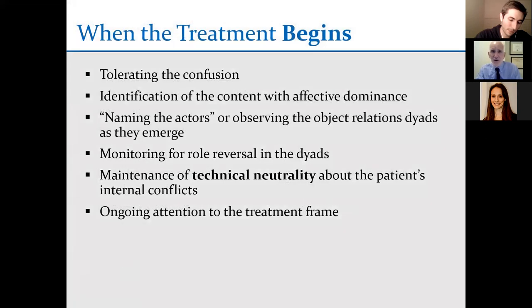Okay. What do we do when the treatment begins? The first thing we do is tolerate the confusion. Patients with borderline personality disorder can be very confusing. You might try to structure what they say, but they're invoking people, telling you stories. It really can be very complicated. We try to identify what they say that has the affective dominance. What's the strongest feeling? We try to put into words what we call naming the actors, basically the story that's emerging, something like, I'm a victim, my boss is treating me badly, or I'm really beautiful, this guy who wants to date me is a loser. We try to capture the dominant object relations dyad.